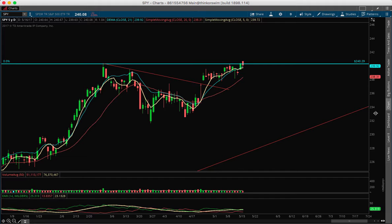Let's start with the SPY. The SPY broke out of this resistance right here, this trend resistance. It was like a megaphone that we were trading, and it broke out on April 25th, but after that it moved sideways and destroyed a lot of call options. I entered on the breakout, but this moving sideways was terrible.